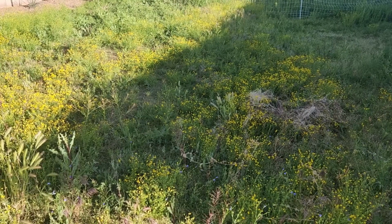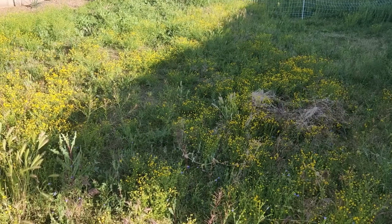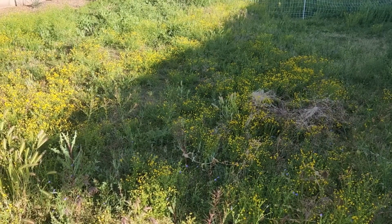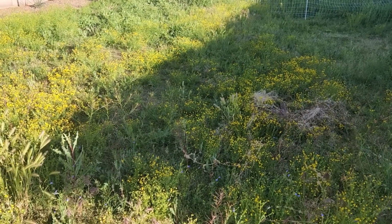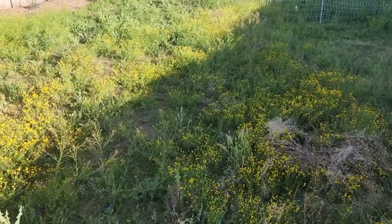So last year, instead of planting the winter rye grass for the overseeding in my yard, I got a mix of alfalfa and clover and a couple different seeds that I planted, hopefully the chickens would like it. And this side of the yard, as you can see, is overrun a lot by weeds. Hadn't done as well.